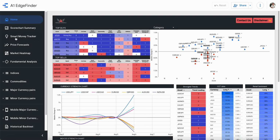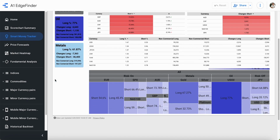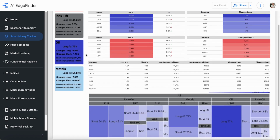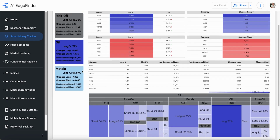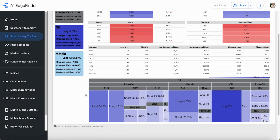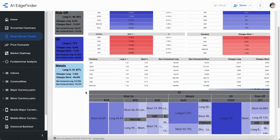So let's go ahead and jump right into the Smart Money Tracker. The Smart Money Tracker is part of our software that shows you the number of non-commercial contracts open on any currency that we have listed here in the Edgefinder, as well as gives you a breakdown long and short on that currency so that you know what the big money guys, the institutional traders, are doing with their trades. This is showing us COT data, or institutional trader data. So this is what the big firms are buying and selling.